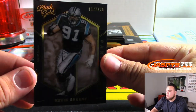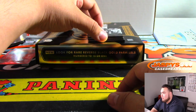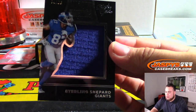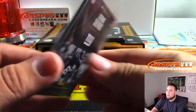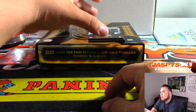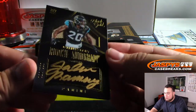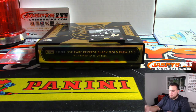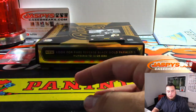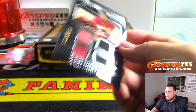We have Kevin Greene to 225 for the Carolina Panthers, John. We have Sterling Shepard, Massive Materials for the Giants, 74 out of 99. Spot four going to Roy. A lot of fours coming out of here. Fours and ones. Ooh, this one's nice. Jalen Ramsey, rookie autographs. Very nice. Out of 225. Jacksonville. Jose with that one. And then the last hit, Josh Doctson. Redskins going to Scott.